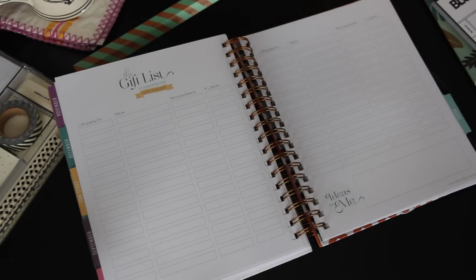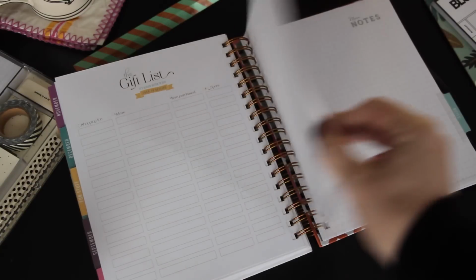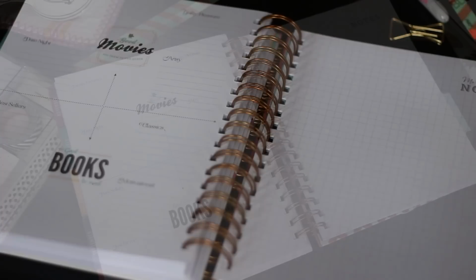Also in the fun section, there's a place for keeping track of gift ideas throughout the year, and there's also a place to keep track of your own ideas for you, if you have people asking you, you know, what do you want for your birthday or for Christmas, and maybe you see a YouTube video and you think, oh, I would really like that palette. You can keep track of that so you don't forget it.